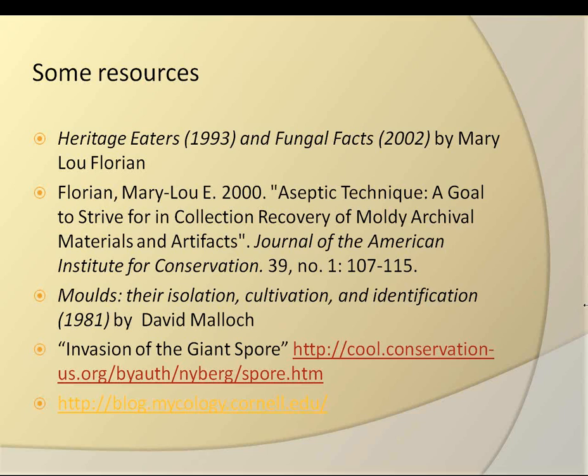Somebody would like more information about red rot. I can just say that that is leather that's deteriorating, and there's really not much you can do about it except consolidate it or put that item in a box.